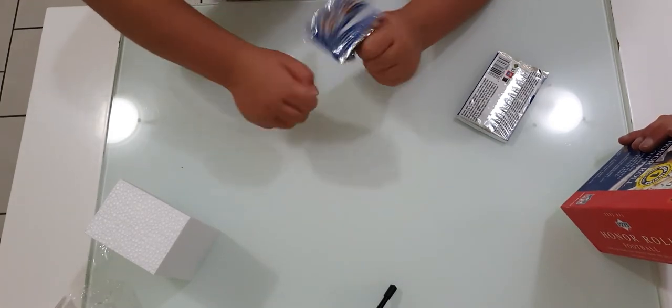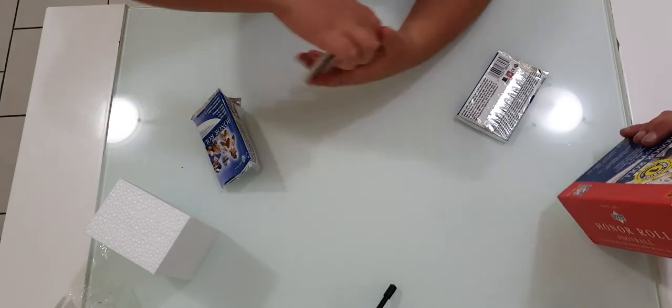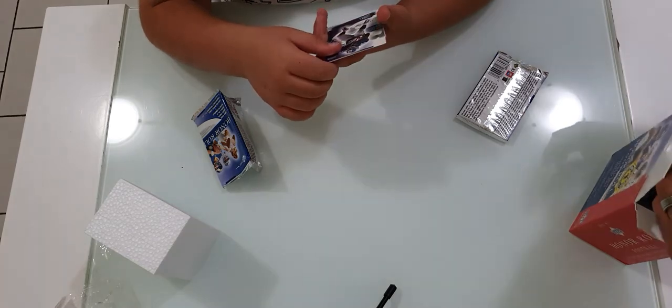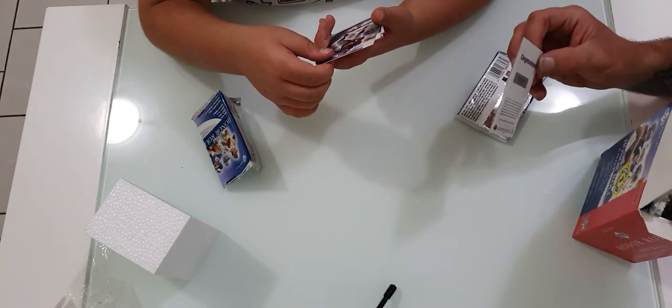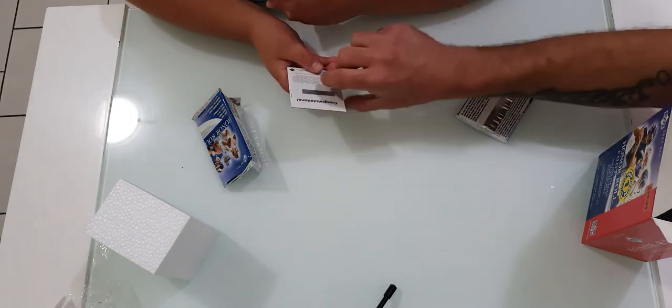I think this one's also. Oh, got it. I think we already have. No, we don't. Giants. Oh, look at this. What? We got a congratulations scratch for a pin. But it's expired because it's 2002.